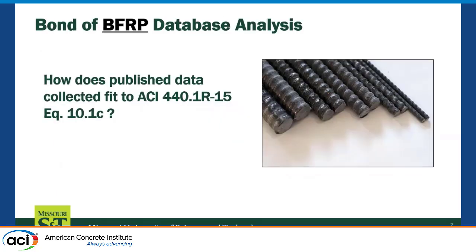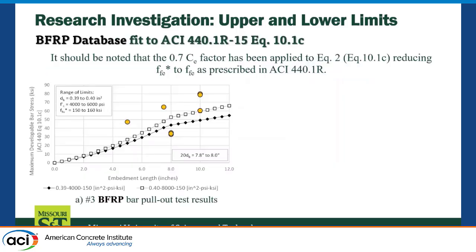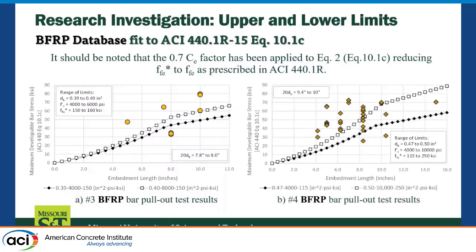Now, if we move to BFRP, and the hope is to, of course, implement BFRP in a future version of the 440 documents. Again, here's kind of the distribution of the data collected. All of this is in the paper. And now when we start to look at some of these results, we start to see that some results for the number 3 bar, the number 4 bar, start to show, hey, maybe this isn't always conservative for all of our data set. Okay, so take this at what it's worth.